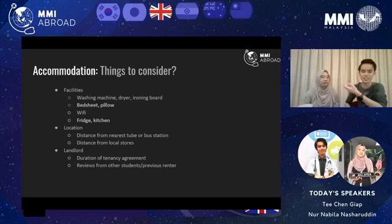We can't stress enough how important location is in London, because London is a mega city, a metropolis, and the distance matters a lot. Even though you get a fairly cheap accommodation, if it's at the far end of London, whenever you want to travel back to your hospital, it takes a long time, and traffic in London is notorious as well. So we would recommend that you find somewhere that's near a tube or bus station and also close to wherever you want to travel on a daily basis. That would definitely save you a lot of hassle.